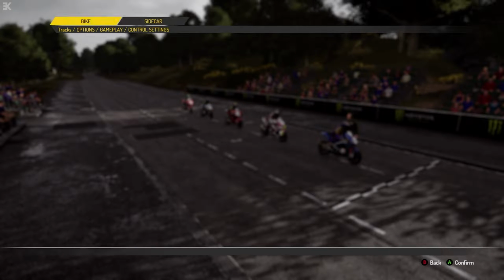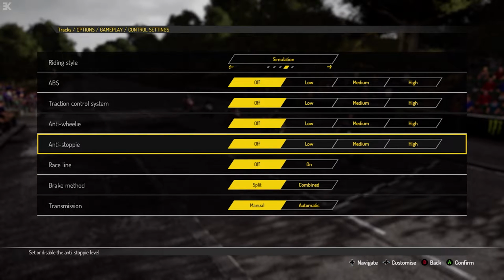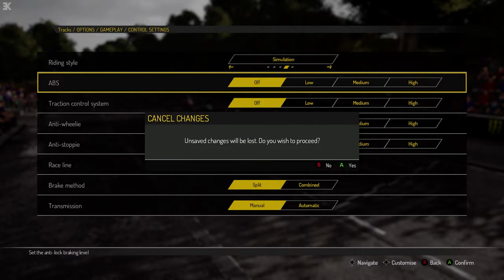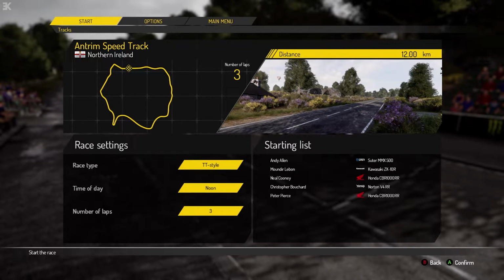And then riding style, as you may have noticed, everything is off. Got a split brake method, so we'll be using the rear brakes along with the front brakes. Manual transmission, none of the assists as well. So we've got to be careful with rider weight: we've got to shift it backwards in the braking zones, and then forwards down the straights. It's a bit like what is in MotoGP and Ride, but at least in MotoGP you can lean forward as well in corners like you see the riders do in real life. For some reason it's just backwards in braking zones, forward on straights. It's a bit linear in comparison.